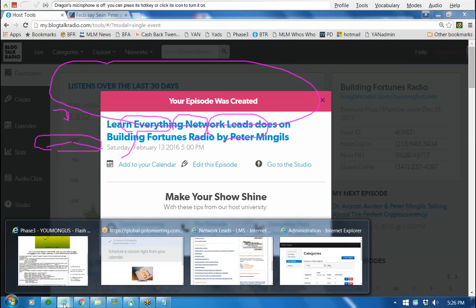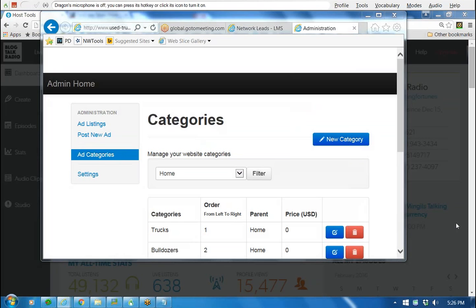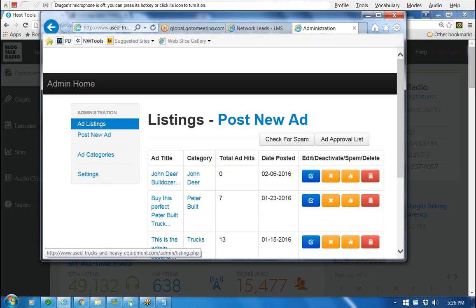And as you can see, I'm working on other things as well. So let's go to the administration part. And I'll erase this. This part is super simple. Over here we have ad listings, post a new ad, categories, and settings. To see the ads, or a list of the ads, all we do is left click on ad listings. So this is the administration portion. If you owned this domain name, you'd go to the domain name /admin and you get into the back office.